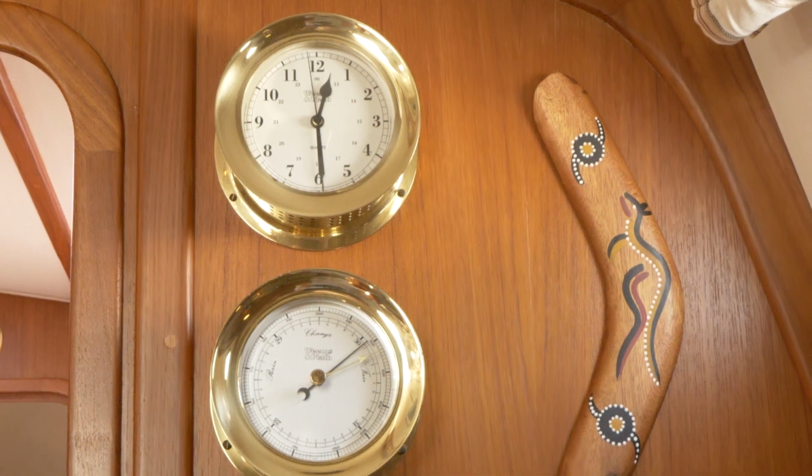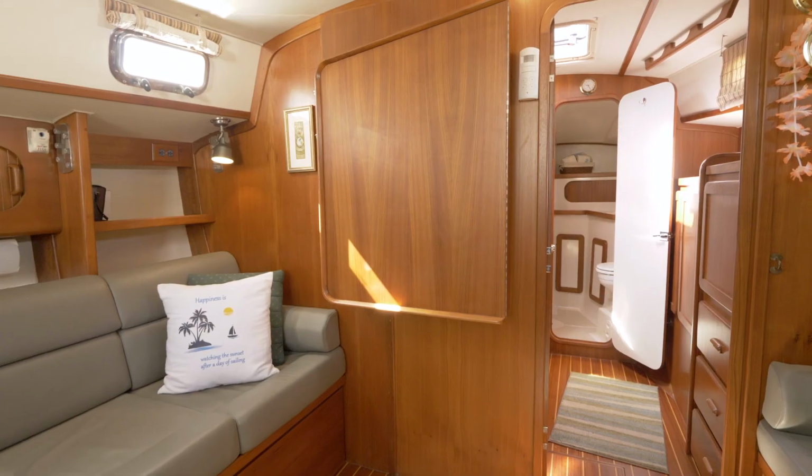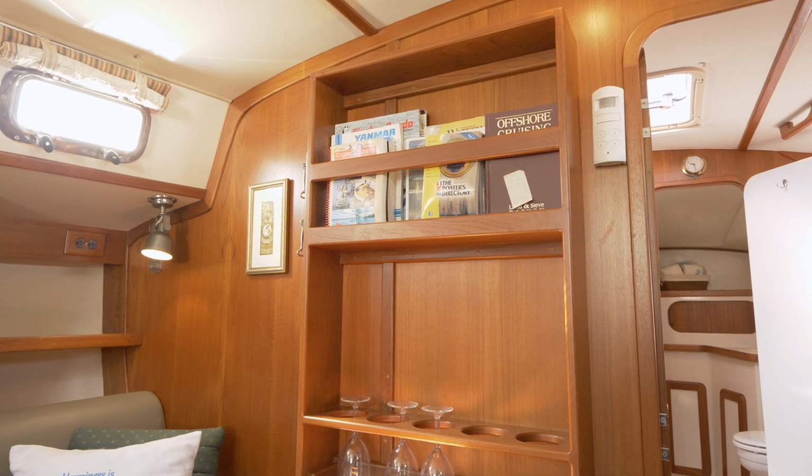Teak wall panels make this a warm and inviting area where much of your time will be spent. The table can fold up, creating a large living space, and when folded down, reveals storage behind and becomes the perfect dining area.